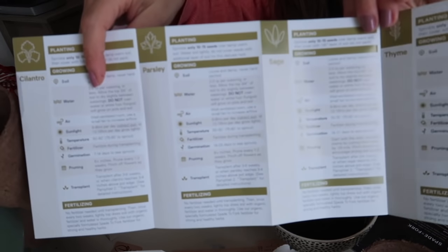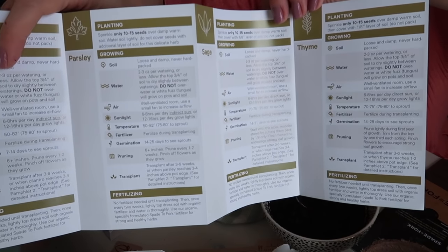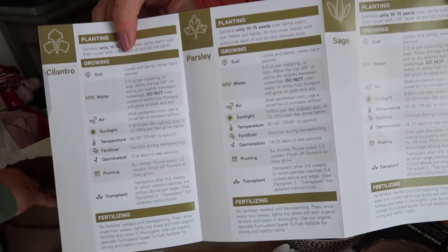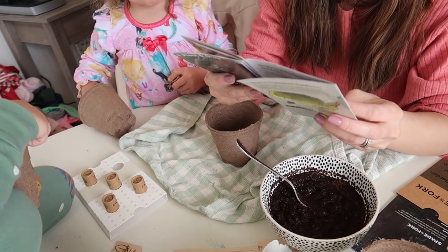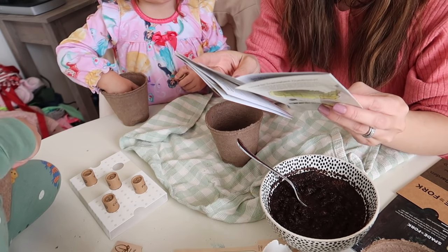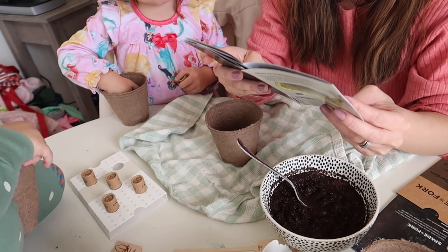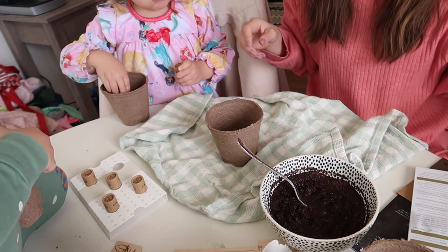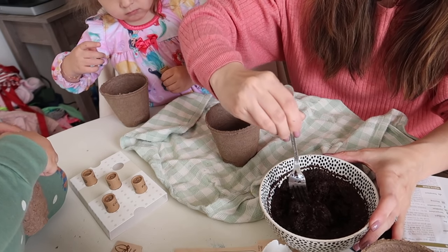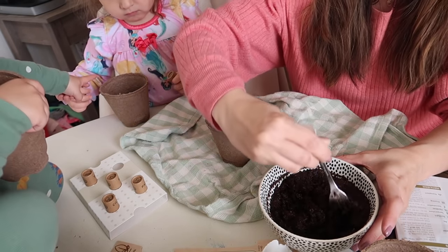And there is, by the way, in the instructions, a little guide that walks you through how exactly to plant it. I think all of these are the same. But for basil, it just says to sprinkle 10 to 15 seeds and then cover with an eighth inch layer of soil. So that's kind of what we're gonna do here. Just take 10 or 15 of the seeds. But first we've gotta put some of the soil in there.